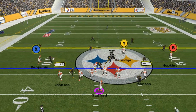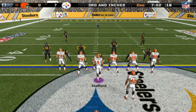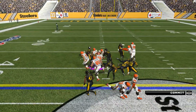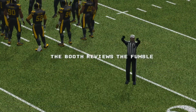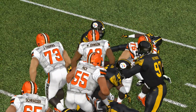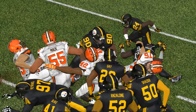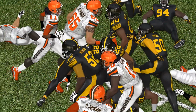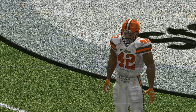From the 47-yard line, Stafford throws complete to Duke Johnson. Close to a first down inside the 45 of the Steelers. And Johnson, Malcolm that is, up the middle, and he fumbles the football. Recovered by the defense. Oh my goodness. And the booth reviews this one as well. Johnson gets hit by Lawrence Timmons, and he loses the football. These wet conditions that they're playing in today is really wreaking havoc on any kind of game plan for either one of these teams. And the play stands.